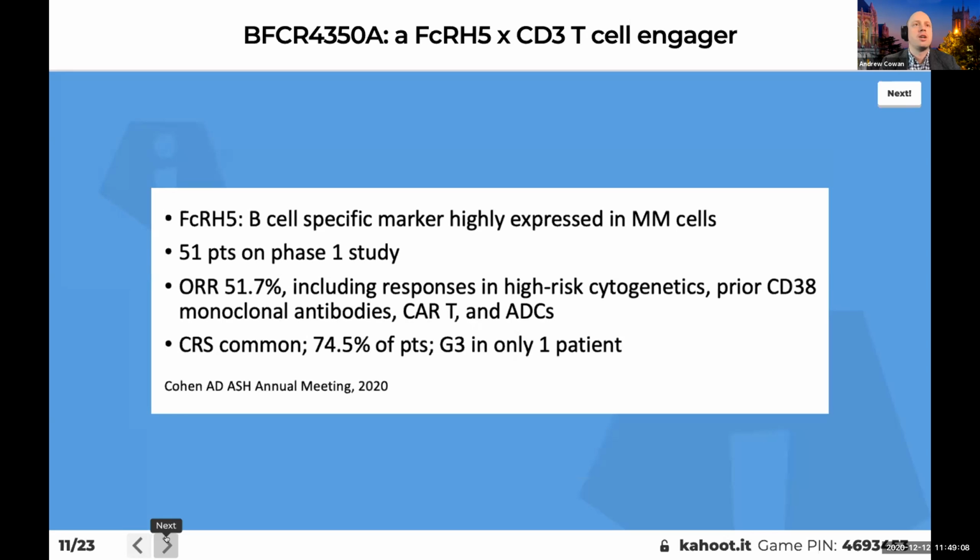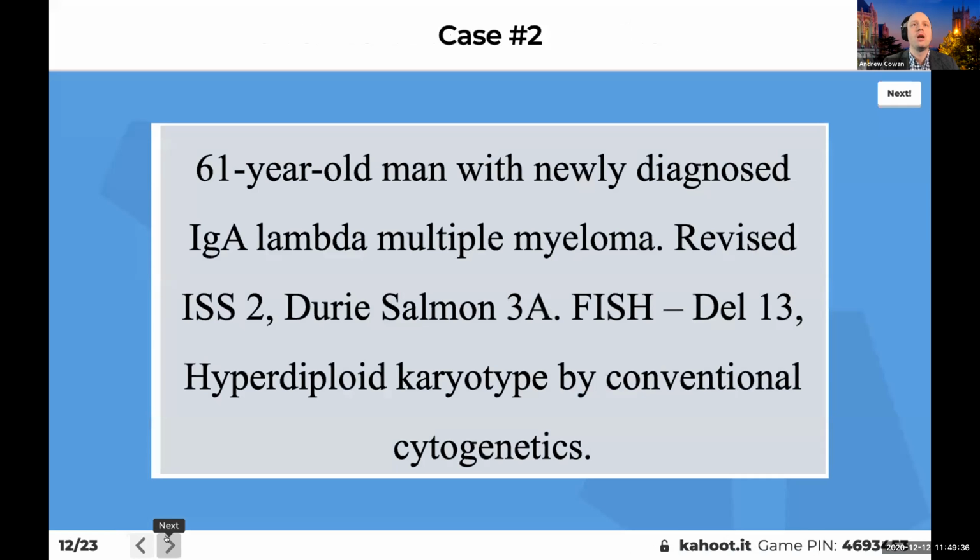And then finally, FcRH5, which is a B-cell-specific marker highly expressed in MM cells. This was the first study of a T-cell engager targeting FcRH5 with an overall response rate, again, mirroring some of these other agents that is quite high, including responses in some very high-risk patients. Again, CRS, cytokine release syndrome, also quite common, but it was uncommon to have grade 3 or more severe CRS. Next slide. So with that, we'll move on to the next case.